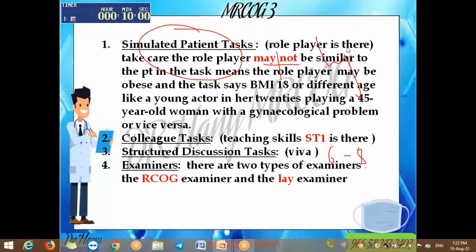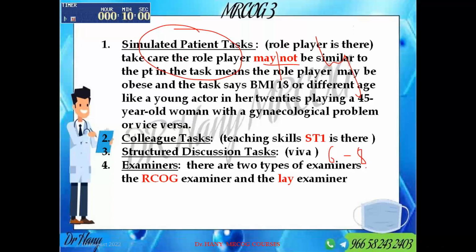So you have a role player task, which is a simulated patient task, a colleague task, also a role player task, and a structured discussion where only the examiner will ask you. And you will have the most risky one, which contains the lay examiner, the lay examiner station.